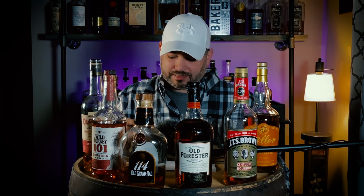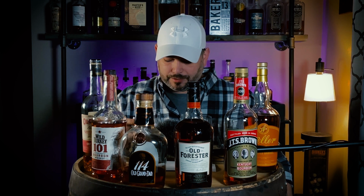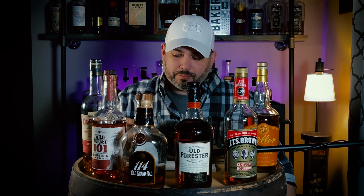Okay, in second place, I had A, which was 114 Old Granddad. Wow, yeah, this was good. It has that nuttiness, more proof, more weight to it. Dances on your tongue from that barrel spice. A is really good. Yeah, that's a great value. $29 for the 114. Really good value. Okay, in third place, I had D, and D is Old Forester, which is what I thought.